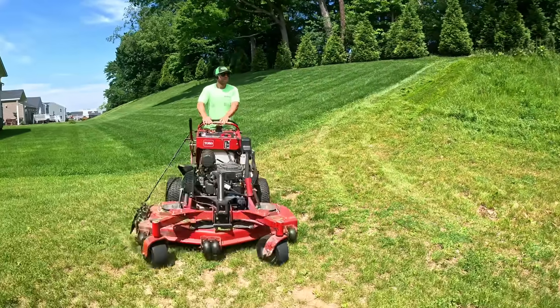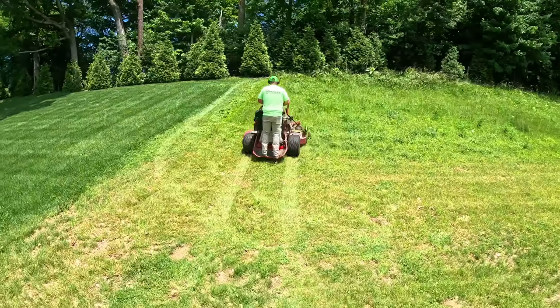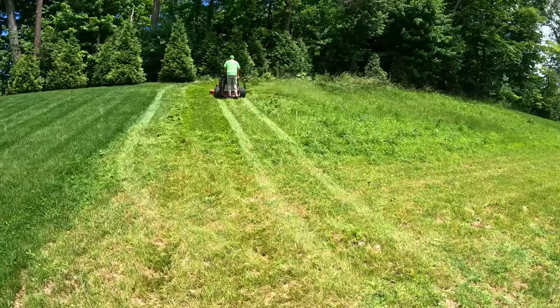If you look up 99% of the accidents that happen with mowers that involve fatalities, it's because the mower came back down the hill on top of the operator or rolled over on top of the operator.